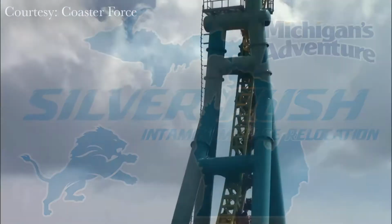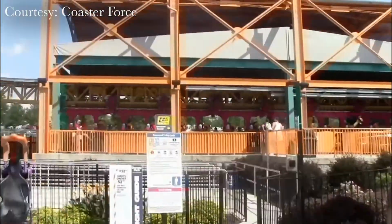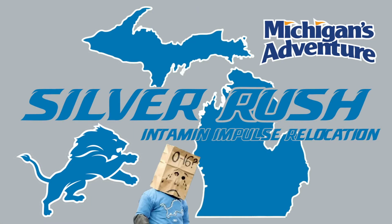Luckily for Michigan enthusiasts, Silver Rush would be the first launch coaster at Michigan's Adventure, and would have a really cool theme and hopefully paint job to go with it. Let's just hope that Michigan's Adventure doesn't go 0 for 16, just like the Lions did.